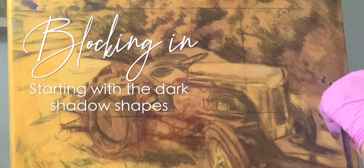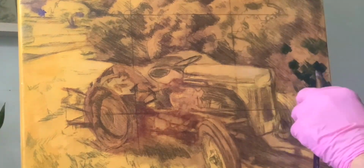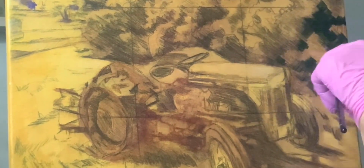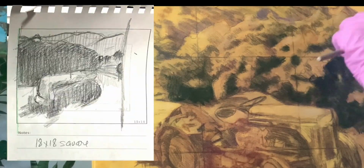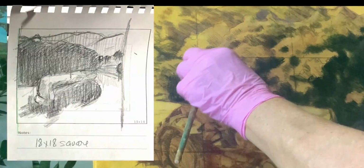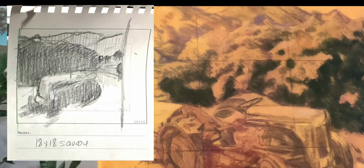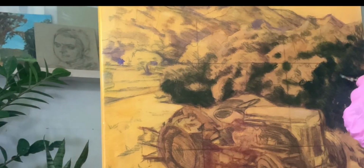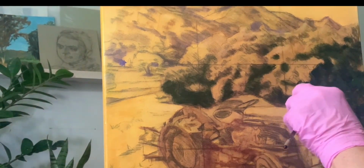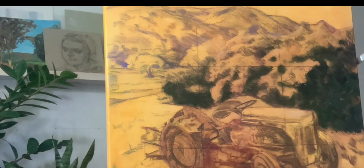Here we go, blocking in, starting with the dark shadow shapes. After getting a basic and then a detailed map drawing of what I want to accomplish in this painting, I start with the darks. I call it a map because it helps me navigate the painting. Here's an initial map, the first little sketch, just to diagram the shadow shapes and the composition. Like I said, I call it a map because it helps me navigate the painting if I should get lost along the way with too much detail or incorrect values.